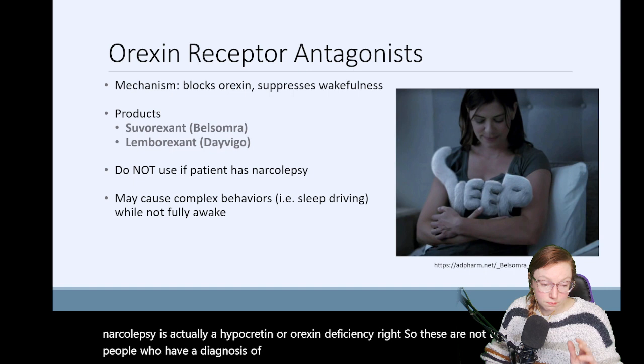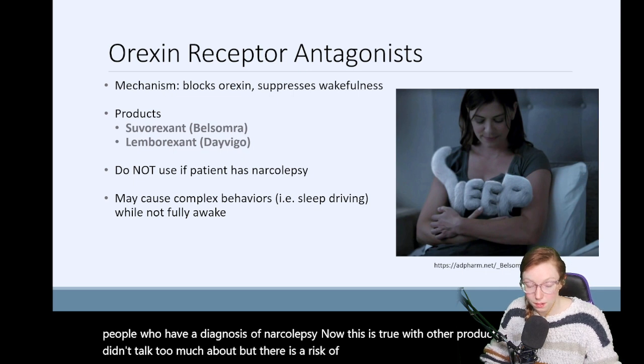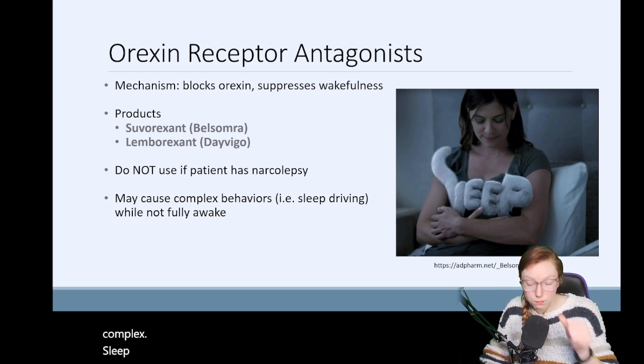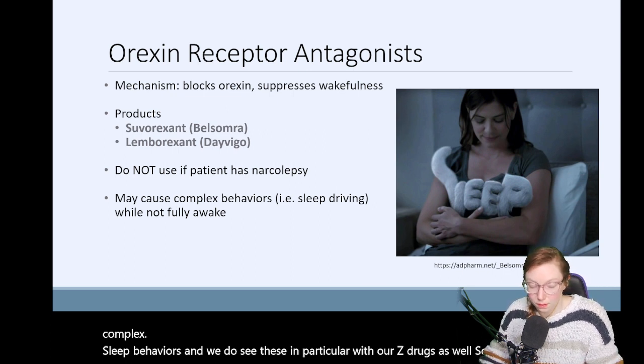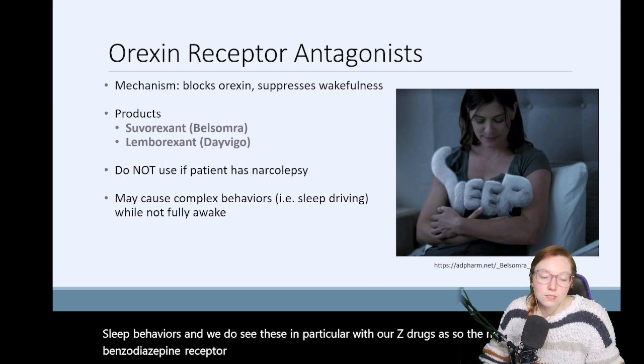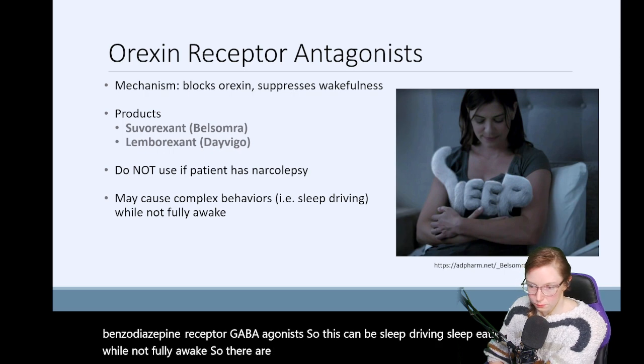Now, this is true with other products too, which we didn't talk too much about, but there is a risk of what we call complex sleep behaviors. And we do see these in particular with our Z drugs as well, the non-benzodiazepine GABA agonists. So this can be sleep driving, sleep eating, etc., while not fully awake. So there are some risks with these products as well.